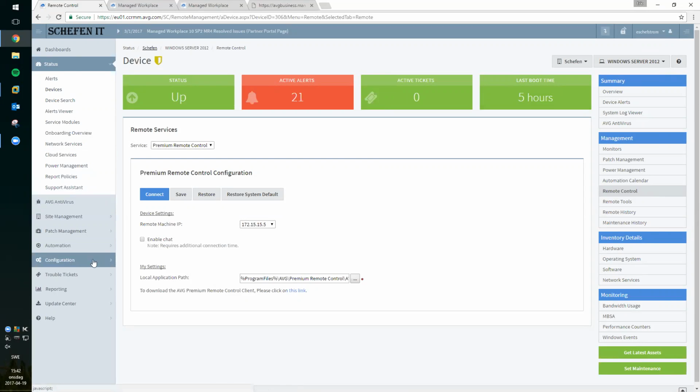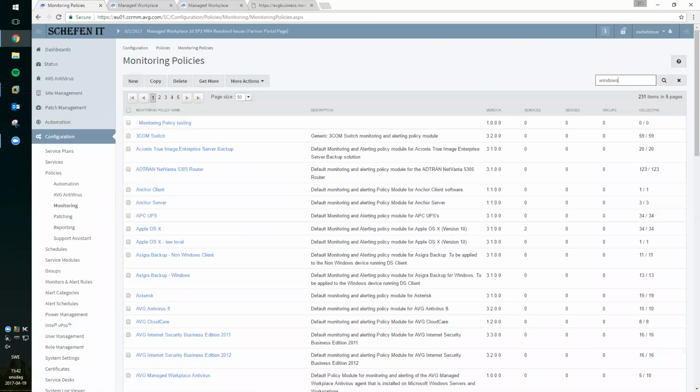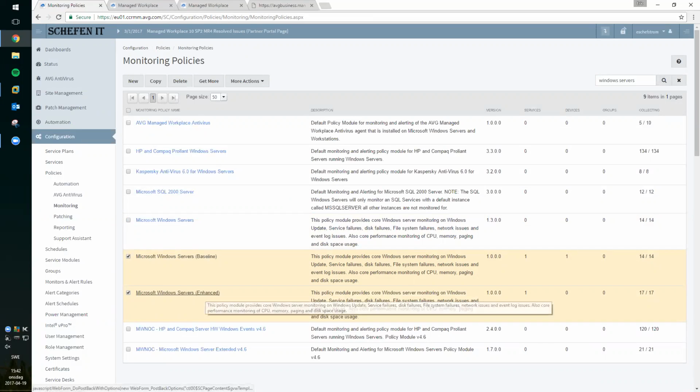If you go more on the monitoring part, I will try to do this a bit quick, since we don't have too much time. I'll show you some of the features that we can do here. So we'll take Windows Server monitoring as a typical example. First of all, we can see that we have different types of monitoring, baseline and enhanced, and that's the same that we saw in service plans. And that's just for you to offer to your customers, so you don't have to build everything yourself. So the baseline offers some basic monitoring, while the enhanced one gives more alerts and alerts on more things.